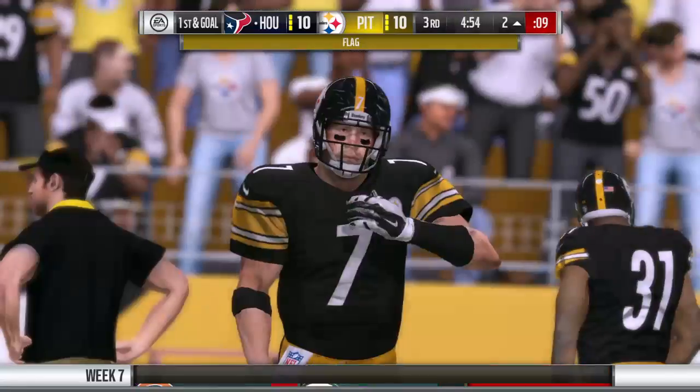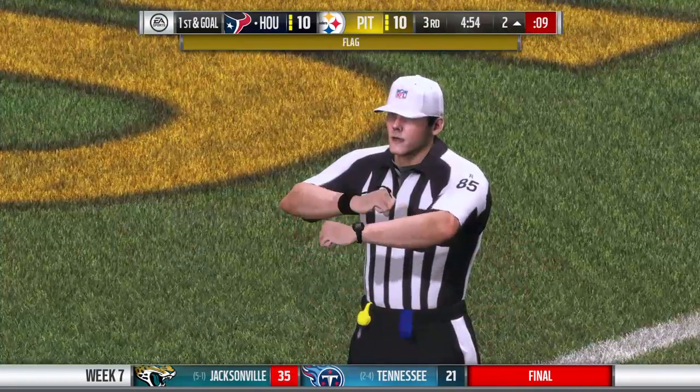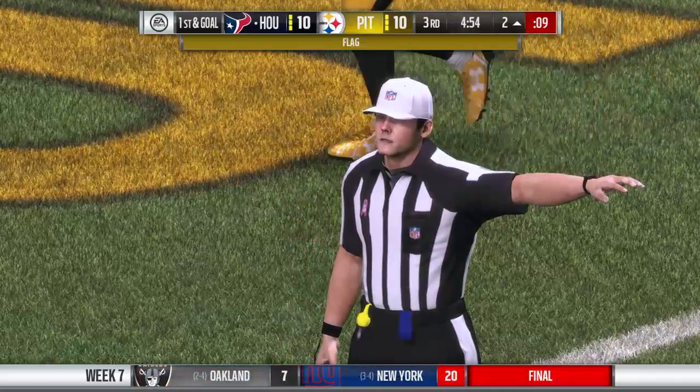And movement here by one of the Texans up front. In comes the flag. False start, offense.